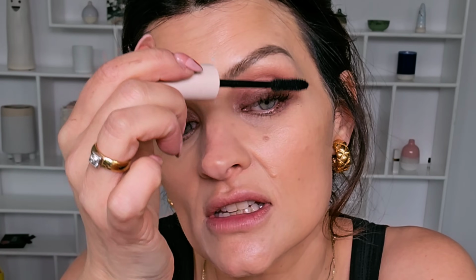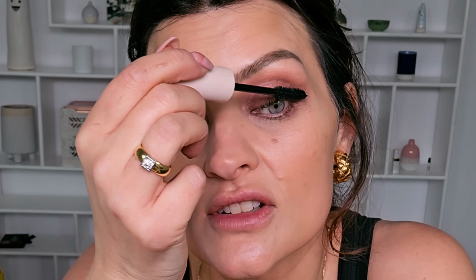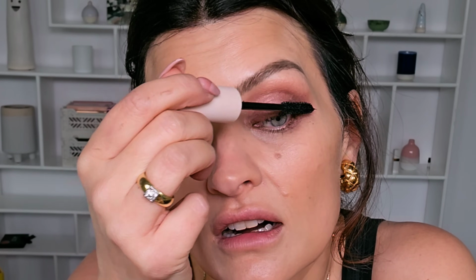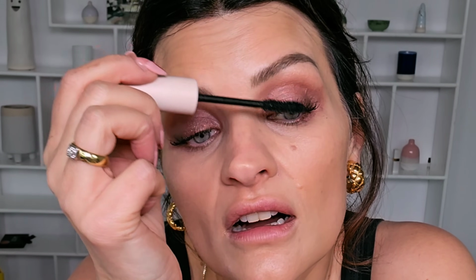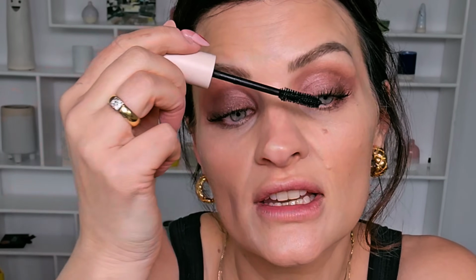These earrings, by the way, 35 quid, John Lewis. They look like Chanel, but they're not. If you go onto the John Lewis app or website and you type in, I think it's called Eclectic Vintage, or maybe if you just put in vintage earrings, they're on there. But they are annoyingly clip-on. But I feel like maybe I might pay to get them altered because they're really nice. And there you go, that is a prime example of something that looks expensive, but is actually not.